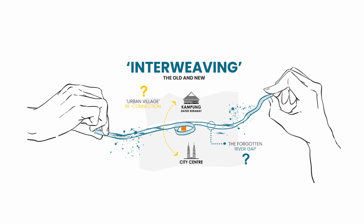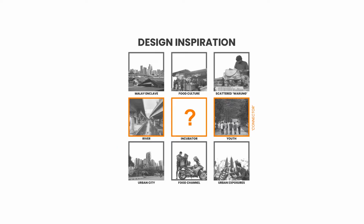The idea is, how can we interweave and reconnect the old and new, using the proposed site in creating an urban intervention? With that, the project is inspired to reimagine a food incubator that taps on the rich food culture in Kampong Datuk Keramat, using the resources from the village and the urban exposures from the city to reconnect the Malay enclave. And the Klang River, the youth, and the incubator set as a connector eventually.